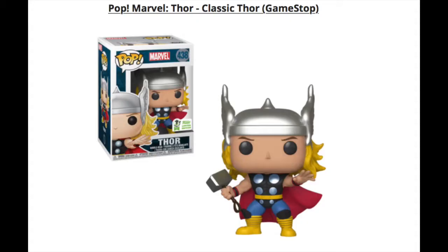The first pop that they revealed is classic Thor, and that will be shared with GameStop. If you want to pick that one up, you can go to GameStop on, I think, March 14th, and you'll be able to buy it there and online. So yeah, this is classic Thor. I'm not too much of a Marvel fan, so I can't really tell you if that's a highly wanted pop or not. But I like it when they make classic versions of these really popular superheroes that a lot of people like. It's a cool pop to have, but nothing I'll really be picking up for myself.